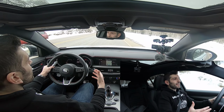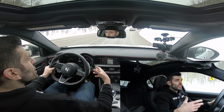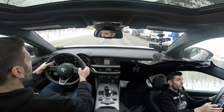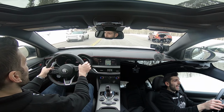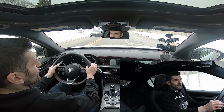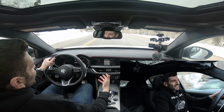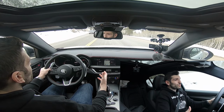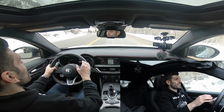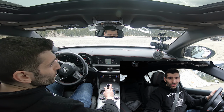And you don't have to pick this top of the line trim level Competizione to get the same feeling. Yes, the Quadrifoglio adaptive suspension only comes on this particular trim level, but all the other ones still have the same engine, and it pulls really well, and they still have the same driving dynamics that you find in this one. And so the fact that you can get this much fun out of a $46,000 crossover is really amazing. So that has got to be one of my top favorite features of the Alfa Romeo Stelvio. All right, we're going to do one more acceleration here and try to show you what it looks like.